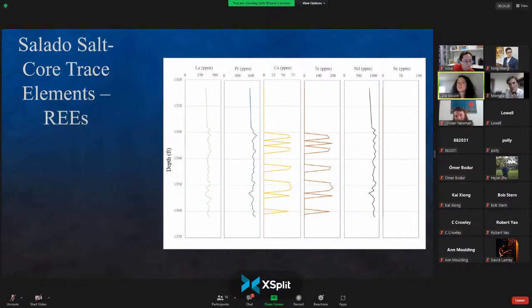Looking at the rare earth elements as we're going down core, we have lanthanum, praseodymium, cesium, tellurium, neodymium, and scandium. Yttrium, zero. We have nothing in there either, so we just left it off of these ones. It's kind of interesting to see our lanthanum, praseodymium, and neodymium vary pretty consistently with each other. Our cesium and tellurium also vary pretty consistently with each other. They do that not always, but a lot of the time throughout these salt bodies. When looking through the literature, you see that cesium and tellurium are oftentimes associated with each other. I need to do a better search on the other three, but I'm assuming they are probably precipitating out around the same time. They're enriching with each other. They have very similar methods of enrichment.